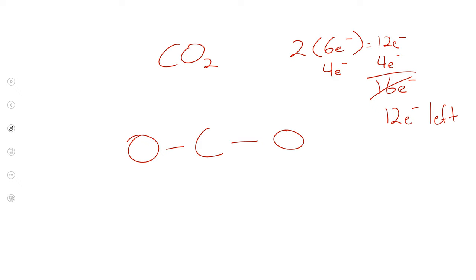If you get really good at this, if you practice this a lot, you don't have to show every time you use electrons. You don't have to keep track of it like this. But it would still be a really good idea, at the end, when you think you're done, to double check by counting how many electrons you used and make sure it matches up with what you started with.